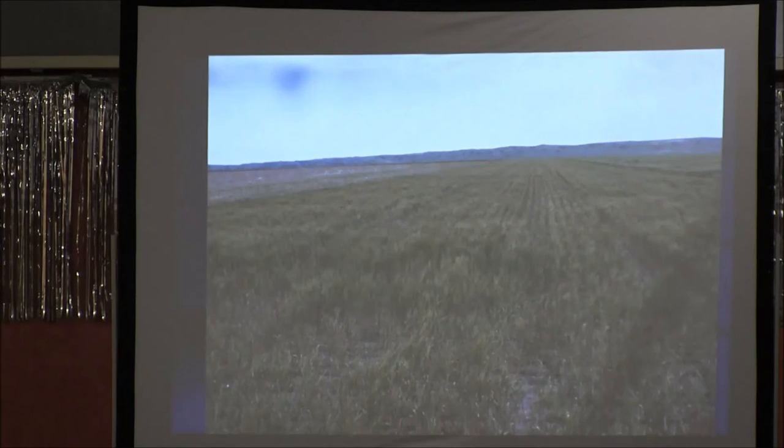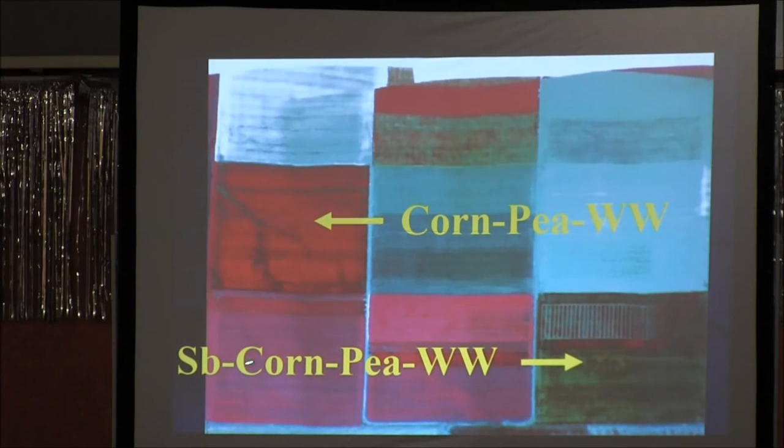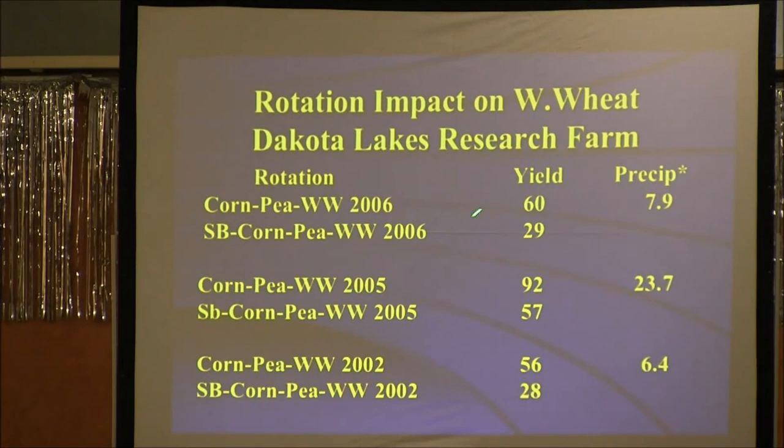Does it make a difference how much carbon you have? Yeah. Here's one of our rotations where we have every other year broadleaf crops. It's low in carbon. This was corn, soybean, pea, winter wheat. Both of these fields of winter wheat followed pea. Both of these fields of winter wheat followed corn. The only difference here is over about a 12-year period, we had an extra low residue crop in there. And the yields, 60 versus 29 when we had 7.9 inches of rain in 12 months. 92 versus 57, we had a high rainfall year, and 56 versus 28 when we had a low rainfall year.